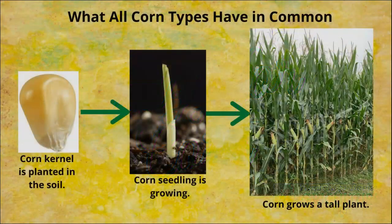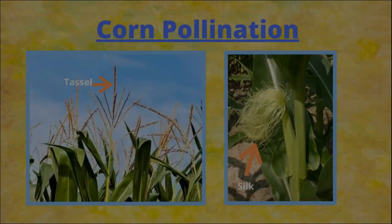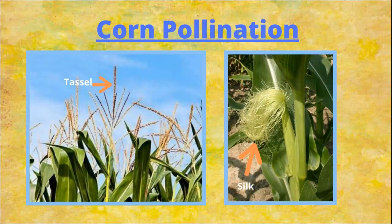There are many different varieties or types of corn, but they all grow in the same manner. They all start out from a seed. Corn is a monocot, which means that only one leaf will emerge from the seed. They all have roots and grow a tall stalk. They are all pollinated in the same way too.